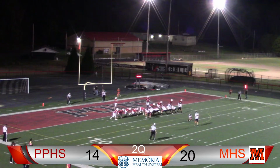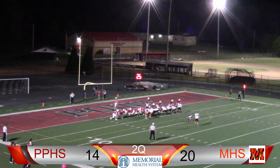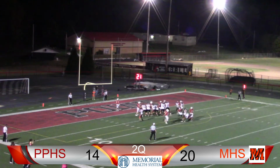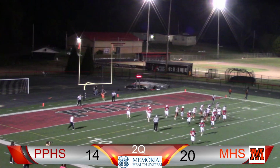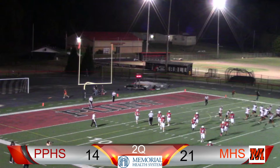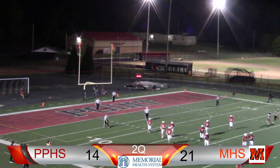Again, just trying to push him out of bounds rather than wrap him up, but he was able to keep his feet into the end zone. A huge touchdown for the Tigers. Point after attempt after the bobbled snap, put down, though, and is up and good. 2:56 to go, second quarter. Our new scorer, Marietta, jumps in front, 21-14.